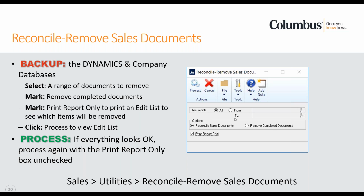And so here we can choose a range of document numbers, or you can leave it set to all. And there's an option here to reconcile, and there's one to remove. So if you are reconciling, it's a good practice to leave it marked to print the report only first and hit process. And what that will do is print an edit list of which items are going to be removed. Then finally, you can click process when you're ready without the print report only marked, and that will step through the process again and actually remove those documents.